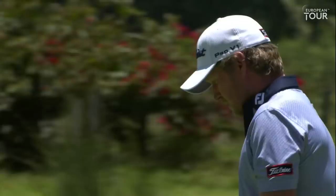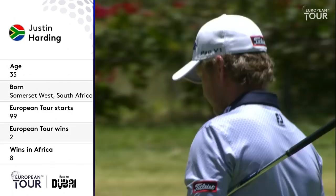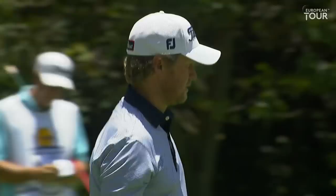Seen that putt a couple of times, breaks gently from left to right. Last week's victory here at the magical Kenya Open, a second European Tour victory. Very comfortable in the continent of Africa. Just looking for a nice two putt here, but it drops in, so it should turn from there. Oh! Nice. After that bogey at the first, birdie for Harding.